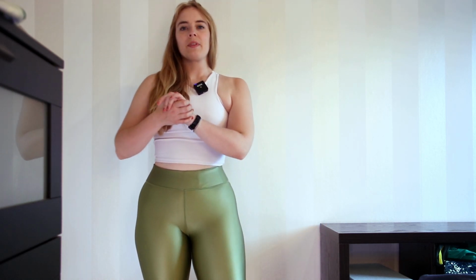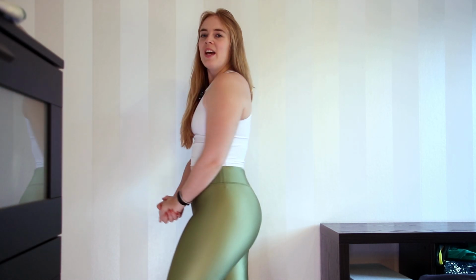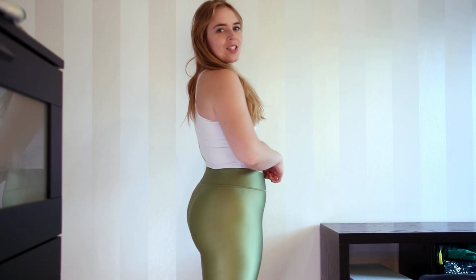I will say sweat and wetness, you will see it. If you get wet out in the rain, you could see that a little bit, but it's going to dry off quickly because it's also a sleek material. So I do like these, and I do like the color of them. I should really wear them again and take some fun pictures for sure. And I think it fits nicely with the white top.